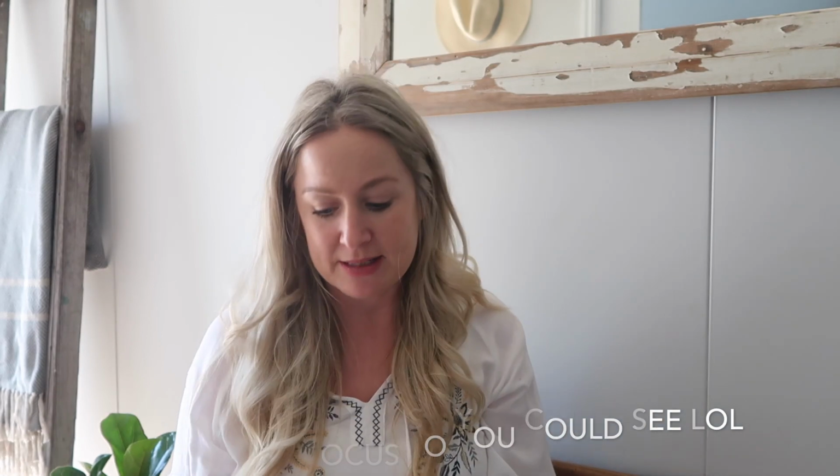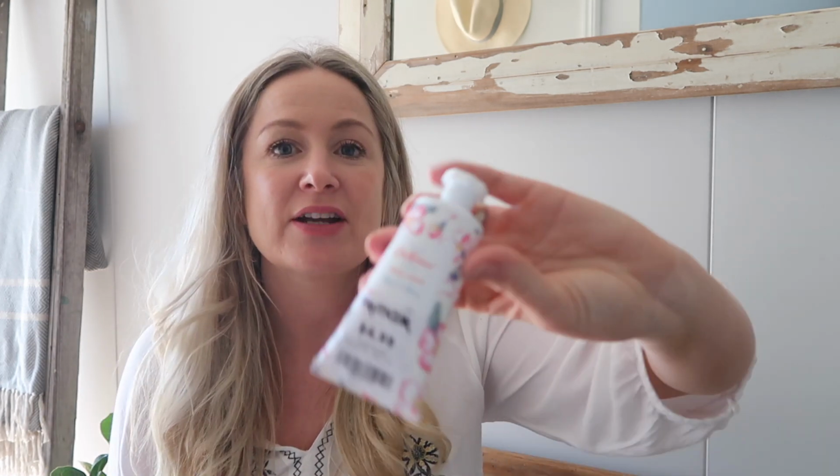I don't know if I'll keep these aside for Christmas presents, but they smell amazing. I don't think I will. I just like having a little hand cream around the house. So I just thought, even if I do pop them on a coffee table, it just looks really sweet and cute. Have one in my handbag, one in the car.